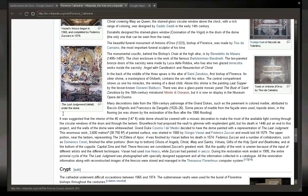That's a lot of artwork. Okay, it was suggested that the interior of this 45-meter-wide dome should be covered with a mosaic decoration to make the most of the available light coming through the circular windows of the drum and through the lantern. Brunelleschi had proposed the vault to glimmer with resplendent gold, but his death in 1446 put an end to this project, and the walls of the dome were whitewashed. Grand Duke Cosimo I de' Medici decided to have the dome painted with a representation of the Last Judgment. This enormous work, 3,600 square meters of painted surface, was started in 1568 by Giorgio Vasari.